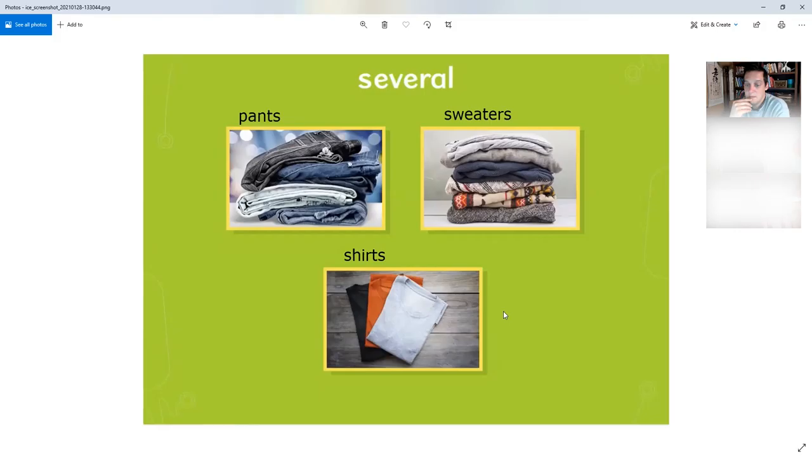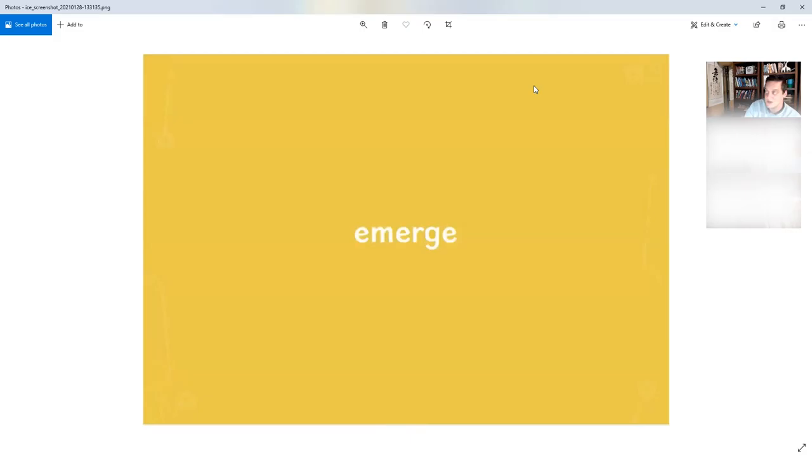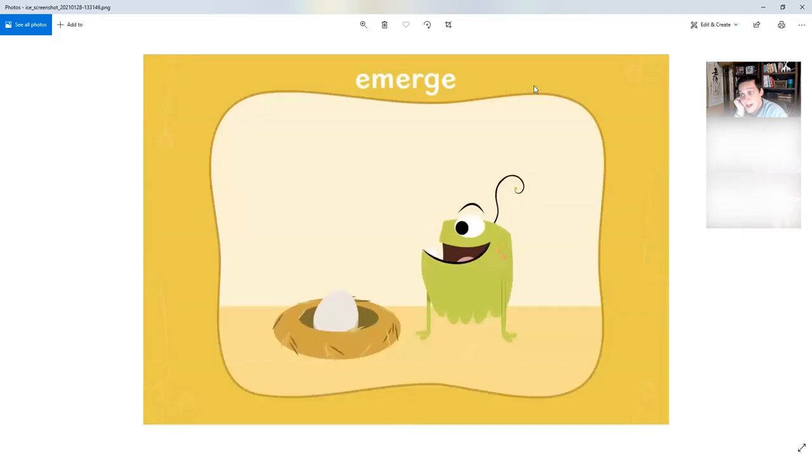Which one of these clothes do you have more of? Which one do you have a lot of? Which one do you have less? Which one do you have a lot of, Jeremy? Shirts. You have a lot of shirts? Yes, I see. How about William? Which one do you have a lot of? Pants, sweaters, shirts? Pants. Pants? Pants. I have a lot of shirts. I got a lot of shirts. I like sweaters, though. Sweaters are good during the wintertime. It's starting to get warmer now, so the sweater will end up going bye-bye.